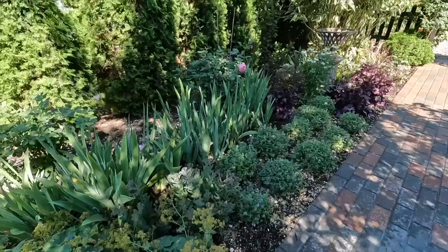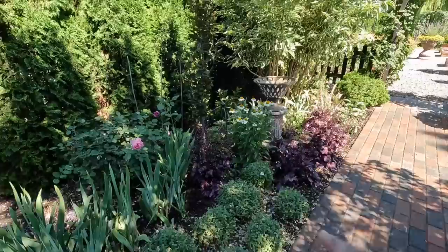But we've also got a couple of sedum right up here, which bloom a bright pink. And then, of course, the nepeta and the dahlias. We've got some dahlias, 3 of them back in here that are a bright pink.